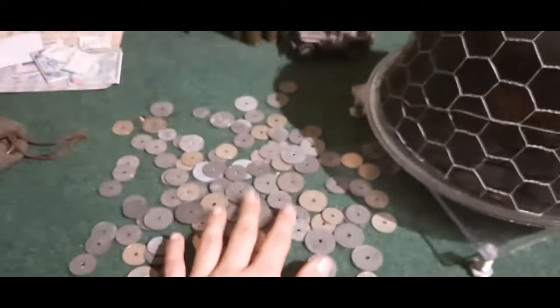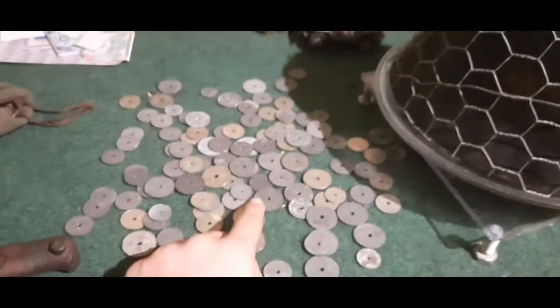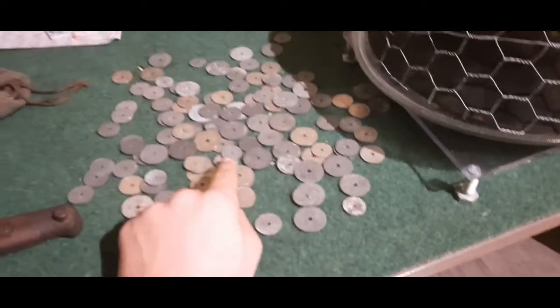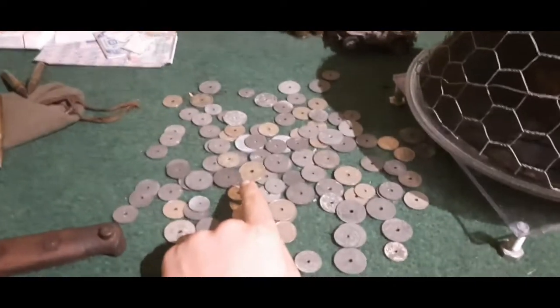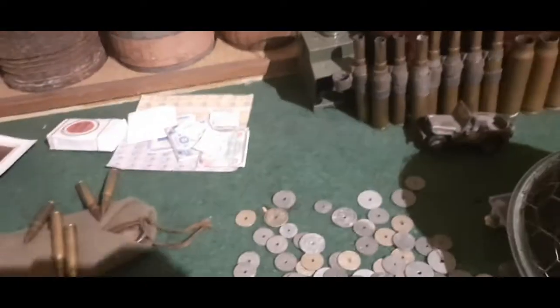This one is Belgian war coins. So it's 121 Belgian coins from World War II. They reach from 1939 to 1945. Most of them are dated 1943 and 1942. A couple of them 1940, a couple of them 1945, and a lot of 1939s too.